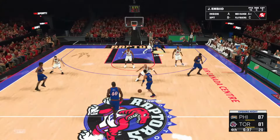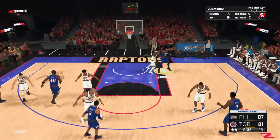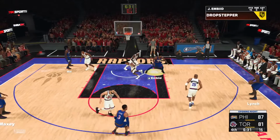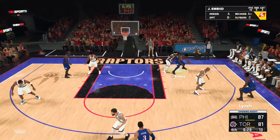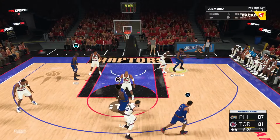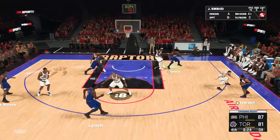AI. What's going on, baby? Some nice ball movement here by the 76ers. To the right side. Back to Embiid. Iverson outside.